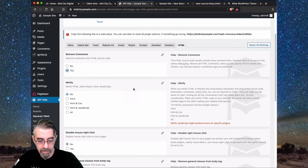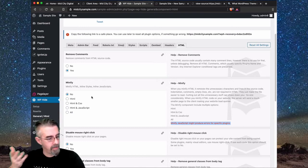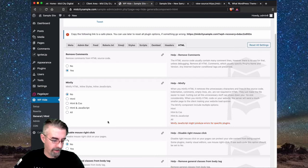You could try to minify your HTML. I would proceed with caution on this one. Depends on what theme you're using and how you've set up your style sheets and everything. This could potentially break things. It says right here, minified JavaScript might produce errors for specific plugins. So again, with some of these settings, maybe try it in your staging area first before just going for it. I'll generally leave this one alone initially, maybe play with it later.